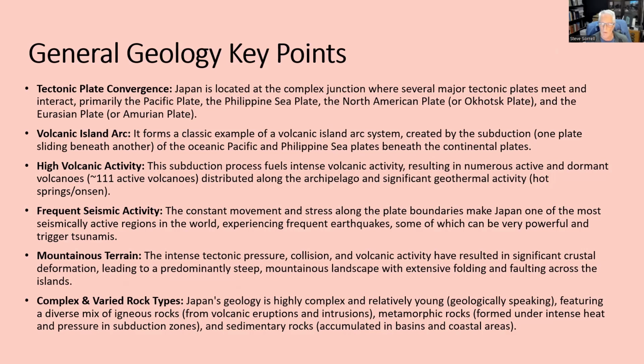Because of all of the activity and the volcanic side of things and so on, it is a very mountainous country, and most of the population is in the lower lying areas, which again can be a risk with the activity. But because of that, it also has created a range of different rock types. So you'll get ones that are obviously igneous from the volcanoes and so on, and quite a lot of metamorphic rocks, and the sedimentary rocks because of the accumulation from those mountains right the way along. And we'll see a couple of examples as we go through.